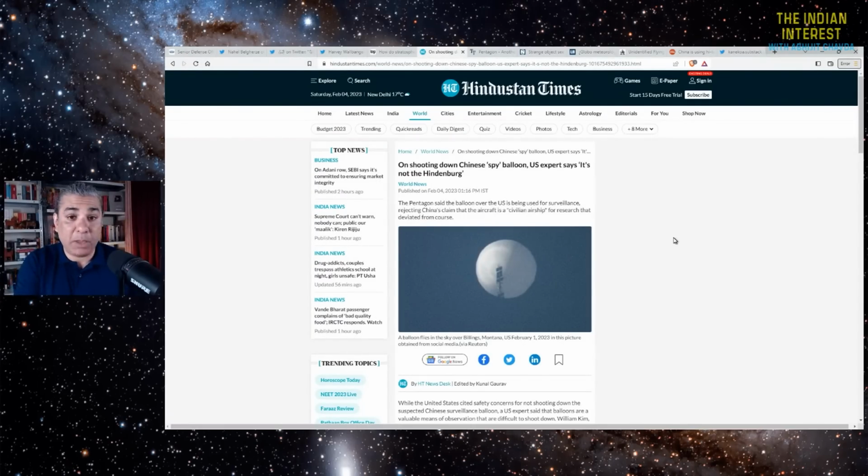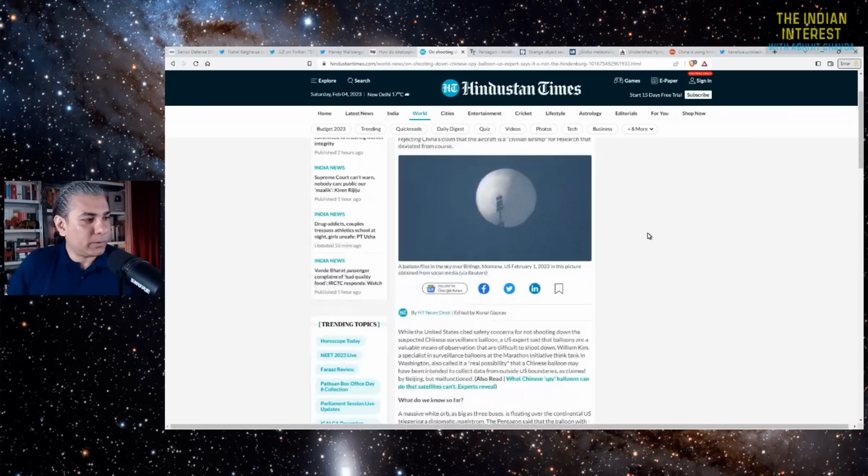You could also maybe fire a missile, but we don't quite know what effect a missile striking a balloon would have. And the interesting thing is that because this balloon is not made of metal, it doesn't quite show up on defense radar, and it's flying so high that defense radar typically doesn't pick it up. So it's a very interesting low tech technology that the Chinese have used to spy on the US. So yeah, it's not that easy.